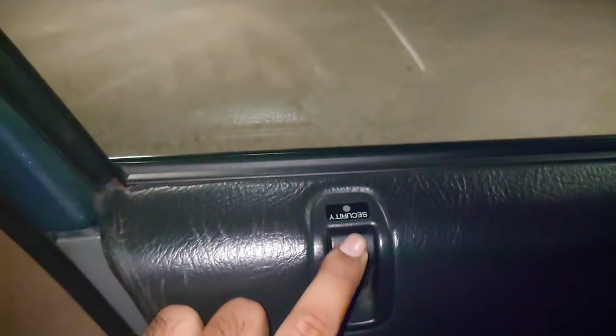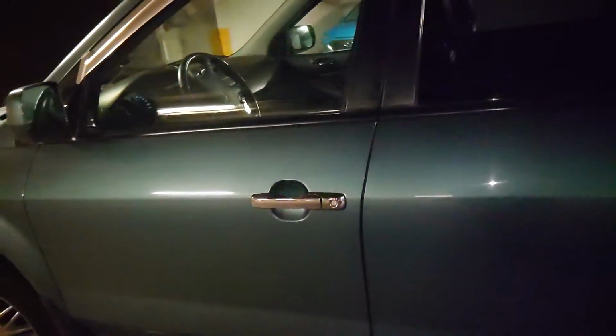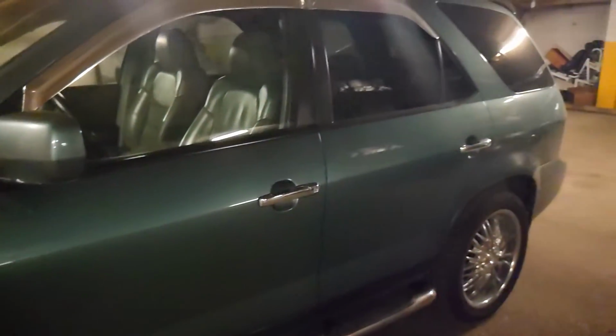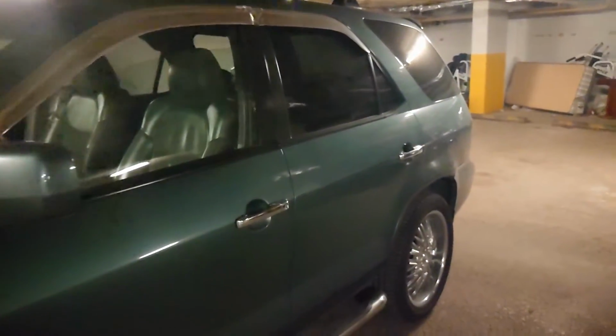But I did not notice that the security light on this vehicle was not blinking. And there it is. I had assumed that this light burned out. So now I'm going to go through a series of tests that helped me figure out where the problem was on my security system and why my car was not immobilizing the security and not beeping.